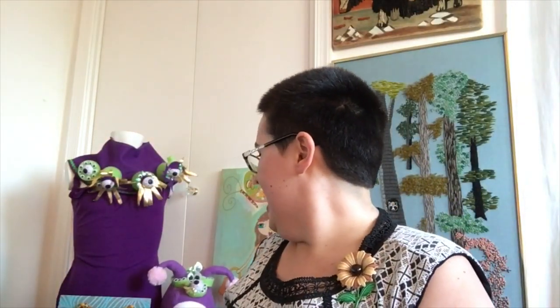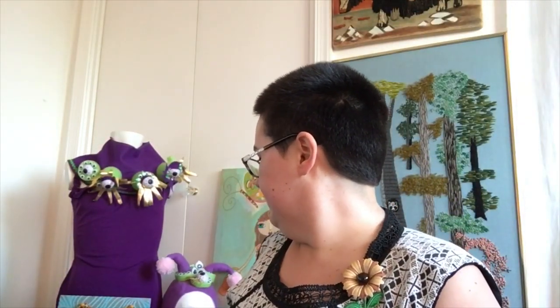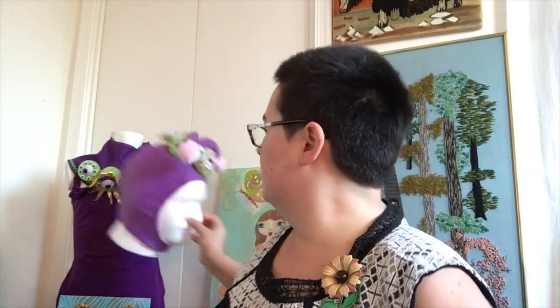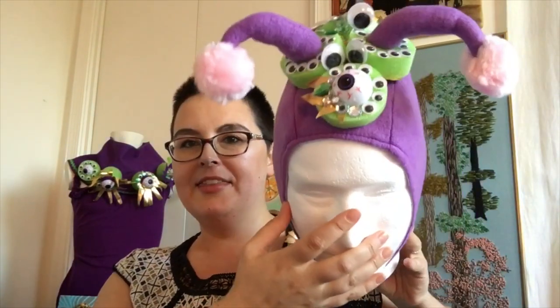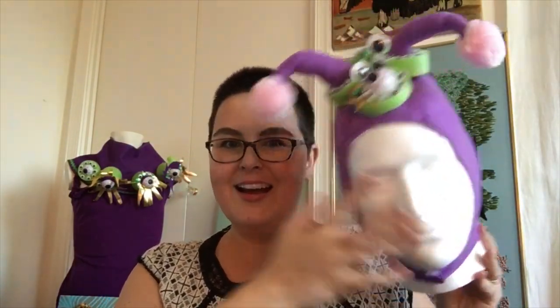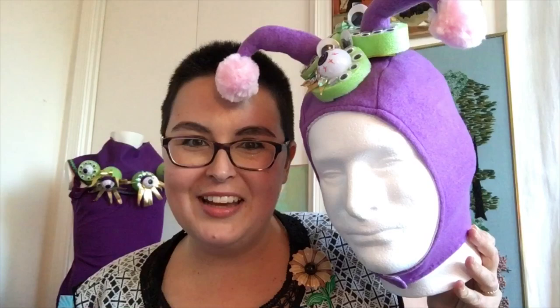I converted a couple of shirts. I actually cut down the t-shirts and braided them underneath. And then we're gonna hot glue the eyes on this. I'm really excited. And then the hat piece I made, and it's got more googly eyes. And I think we're well on our way to having a really awesome little purple monster.